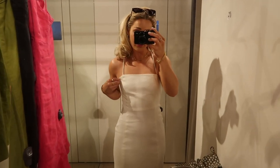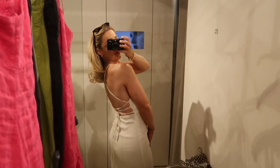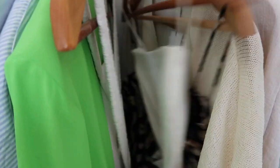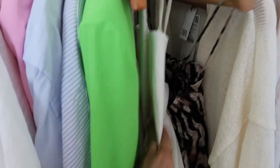And it is so much effort to undo this, unlace it and put it on and tie it up. But this is definitely probably one of my favorite pieces. I think it's just such a stunning dress. So you guys saw it, I will insert a little clip again. I just think this is going to be so beautiful. I just love the fit of this.